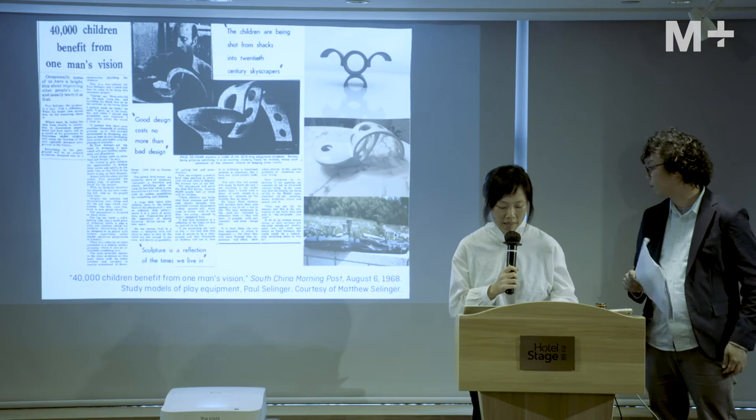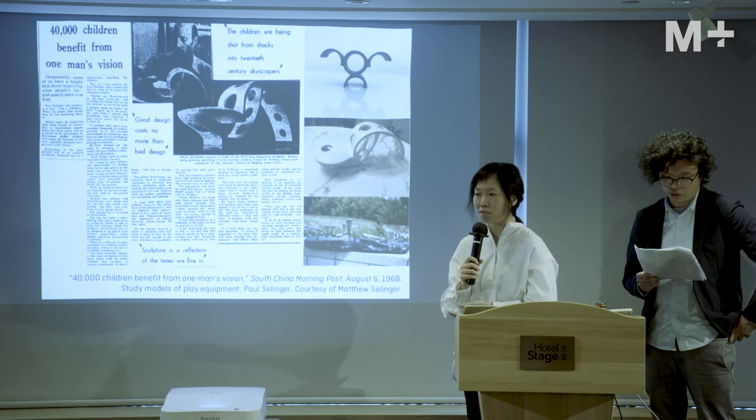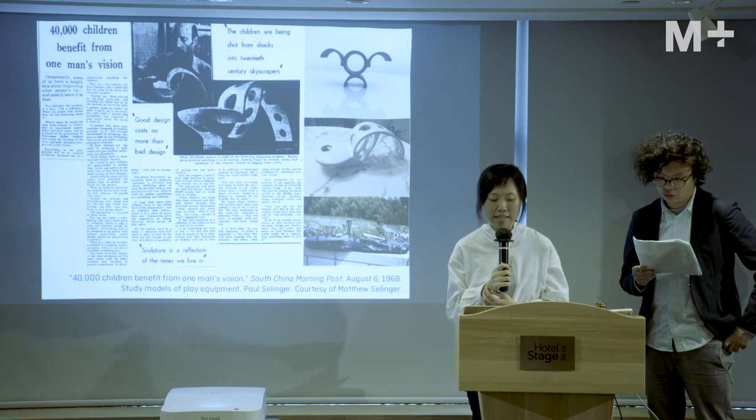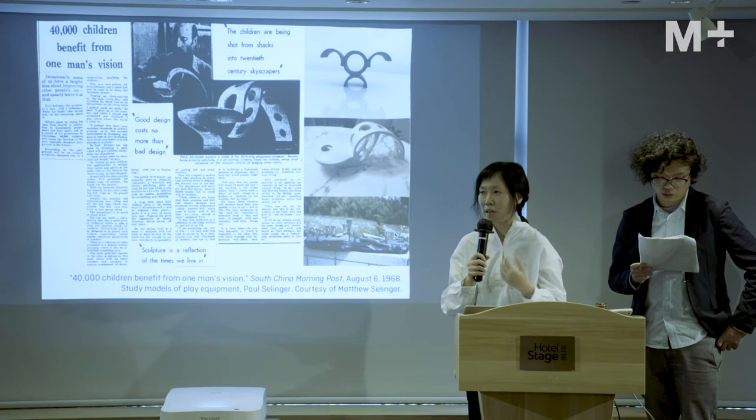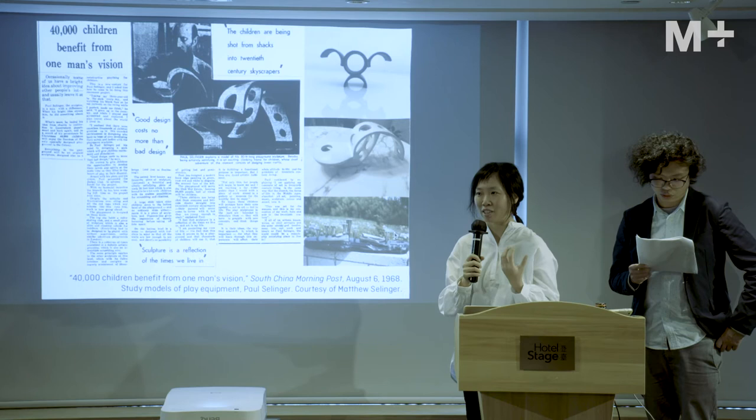But in Hong Kong, he had to deal with various constraints. He had to consider how he could possibly retain that risk-taking spirit of adventure playgrounds and infuse that into his idea of a sculpture park. But at the same time, because of limited resources, no play leaders could be provided to Hong Kong's playgrounds. So how could children play safely without any adult supervision, but at the same time, he could keep that adventurous spirit?